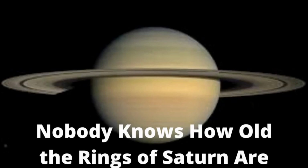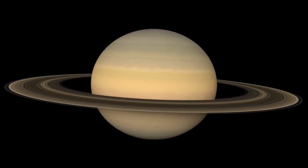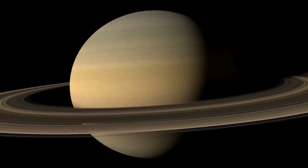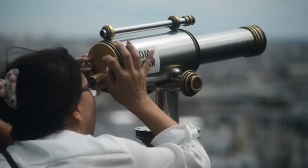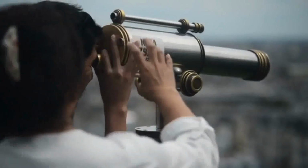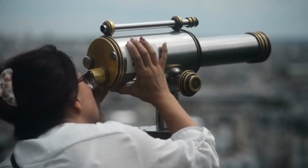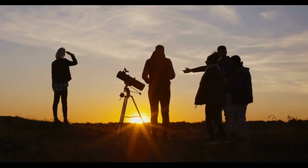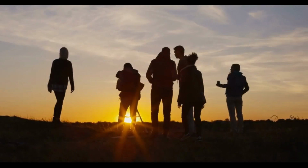Number 4, nobody knows how old the rings of Saturn are. Saturn is surrounded by a field of ice and rock debris that appears as rings from a distance. Early telescope observations of the planet in the 1600s were perplexing. Does it have ears, moons, or what? With higher resolution, it became clear that the gas giant was surrounded by a ring of small bodies.